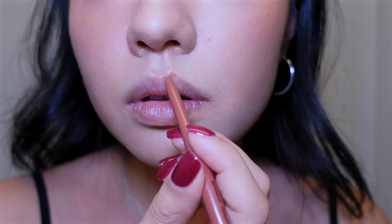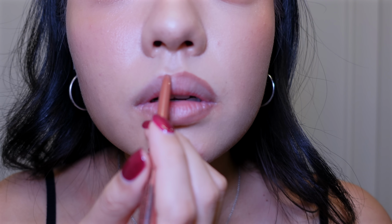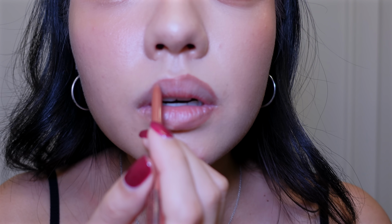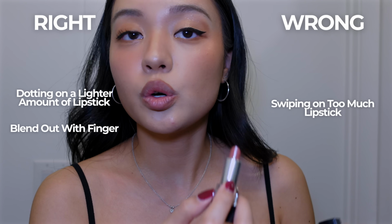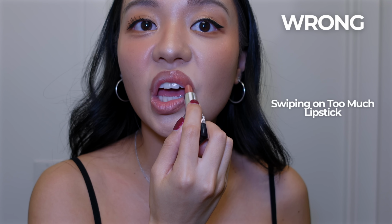On the incorrect side, I'm just gonna overline my lip like that, versus this side I'm gonna not overline at all on my top lip, and then my bottom lip I'm just gonna overline the tiniest bit, almost draw up a little bit on the side, lift up the corners of your mouth. If you are gonna use a lipstick over your lip liner, make sure you're dotting it on and not swiping, because that just gives off too much product. It's just gonna look cakey and not good.